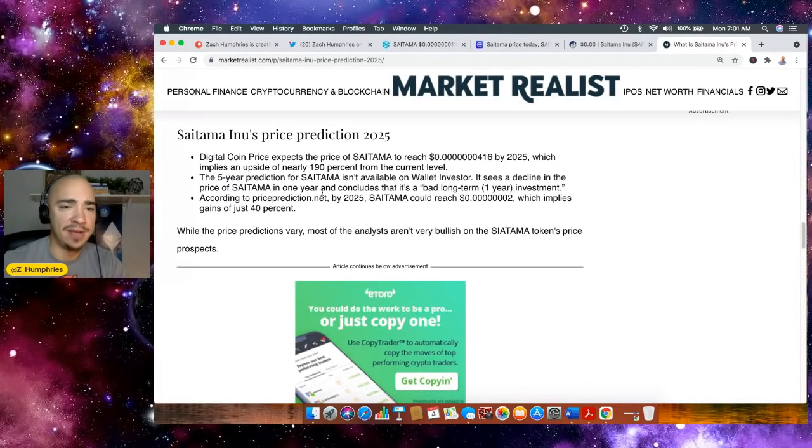All right. So the 5-year prediction for Saitama isn't available on Wallet Investor. It sees a decline in the price of Saitama in 1 year, concludes that it's a bad long-term 1-year investment. You see this a lot, right? But here's the thing. These are just predictions, and that's all it is, right?